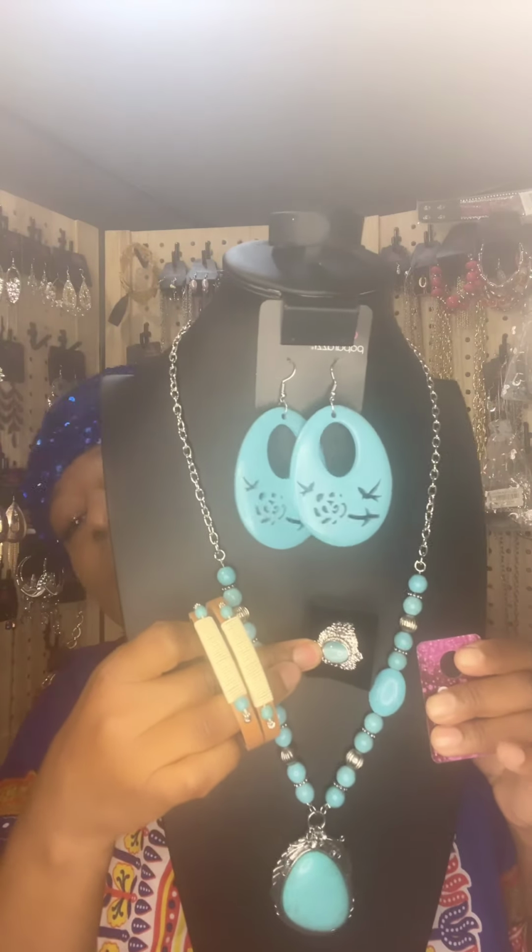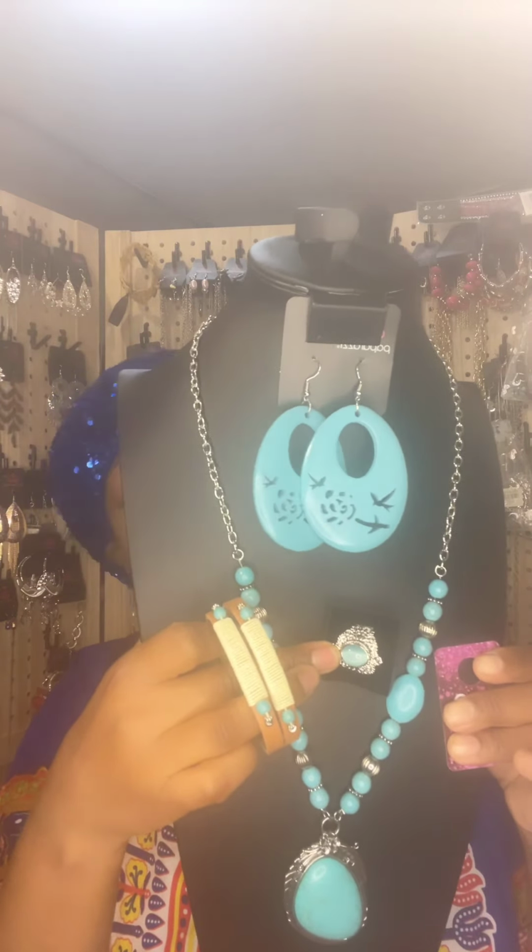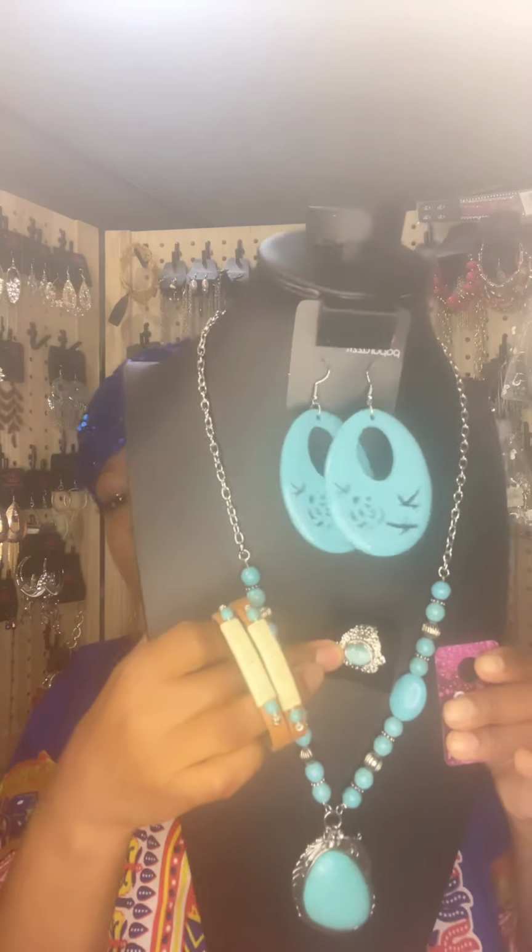I'm telling you right now, this is one of the nicest sets I combined. These earrings is tight.